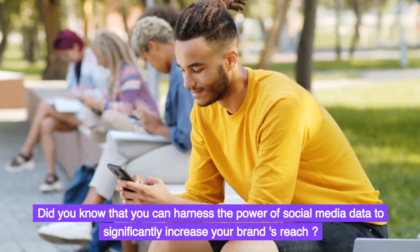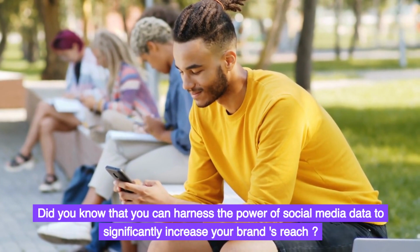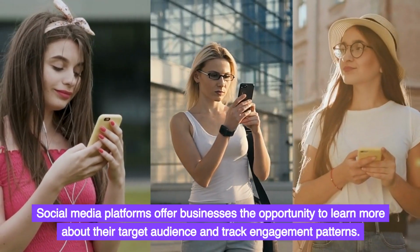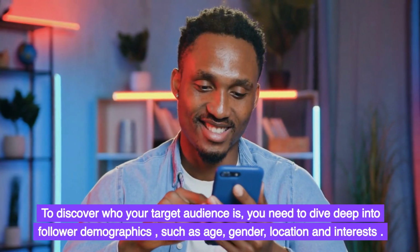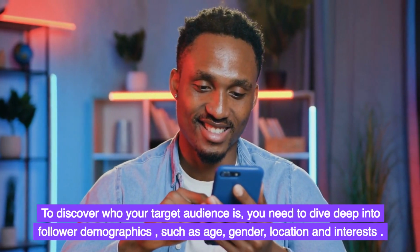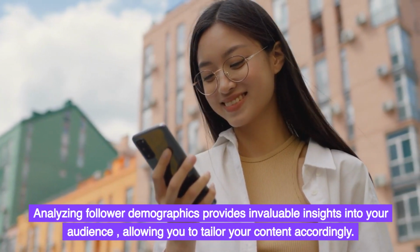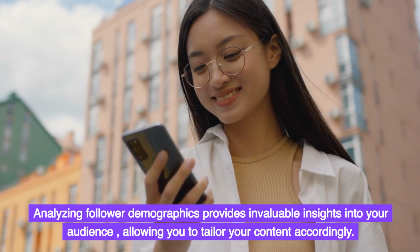Did you know that you can harness the power of social media data to significantly increase your brand's reach? Social media platforms offer businesses the opportunity to learn more about their target audience and track engagement patterns. To discover who your target audience is, you need to dive deep into follower demographics, such as age, gender, location and interests. Analyzing follower demographics provides invaluable insights into your audience, allowing you to tailor your content accordingly.